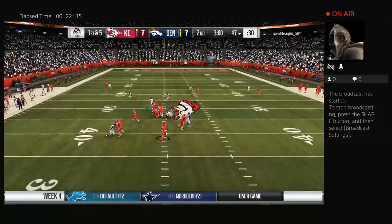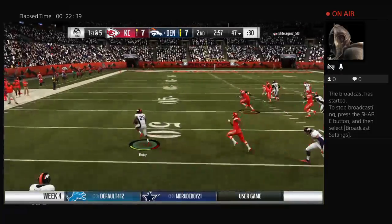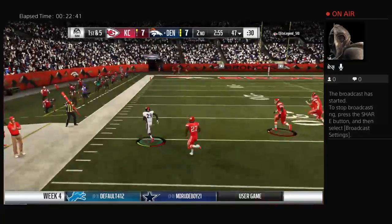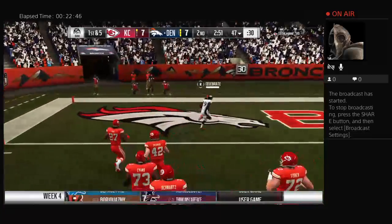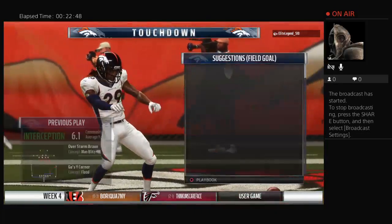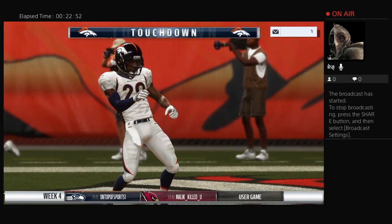Now Mahomes, trying to find his tight end, Kelsey, and it's intercepted. Picked off by the corner, Bradley Roby. There he goes, left side, and he takes this one back into the end zone. And the Bronco defense has a touchdown.